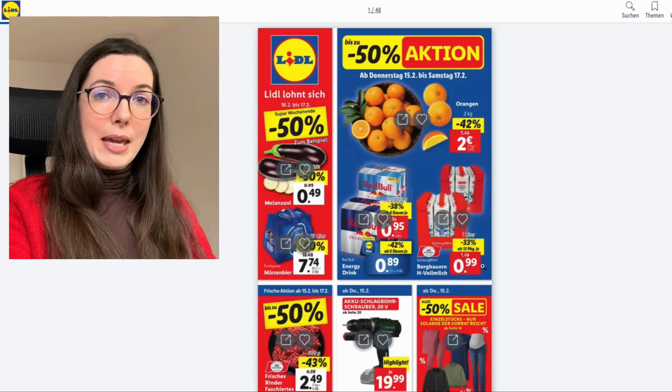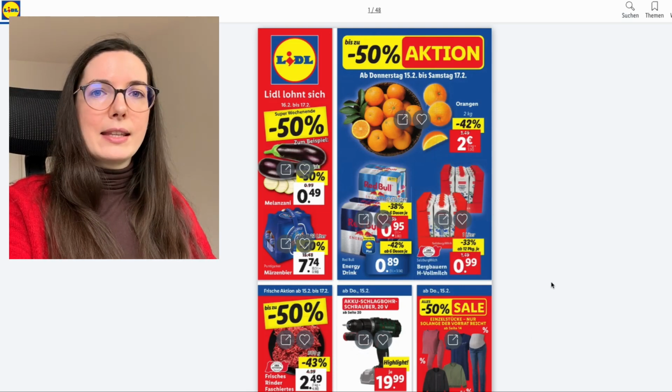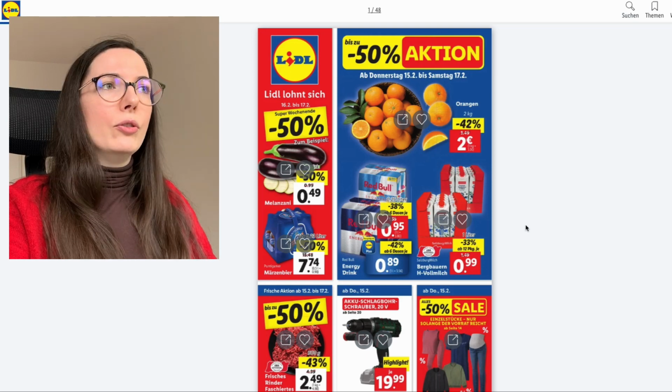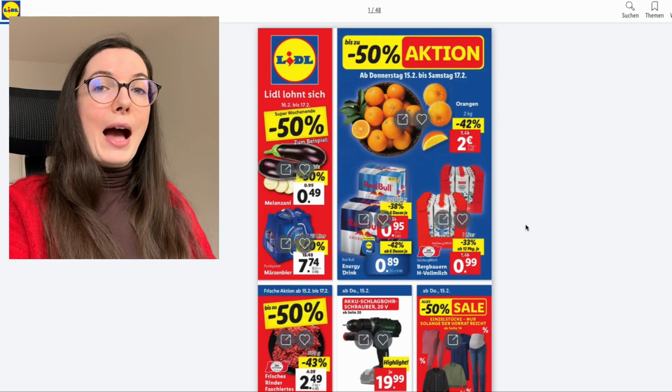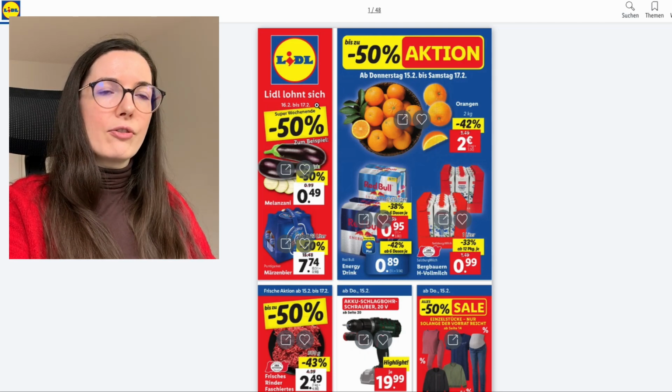On the first page, typically they have some groups of sales that they have, and then in the next pages you will see more details and more products within those groups. The first page already highlights that there are also weekend sales from the 16th to the 17th, so Friday and Saturday.